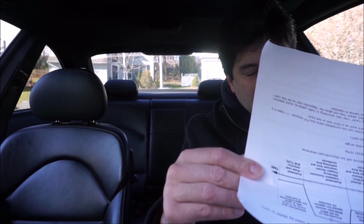The engine light is off now, so hopefully I can reset the computers and then go back to inspection. But so many things have to happen in unison for that to happen, which is difficult. So hopefully we'll get this going and then we can pass an inspection. But I'm telling you, driving experience, God, I love this car.